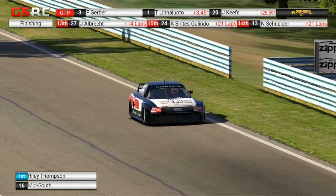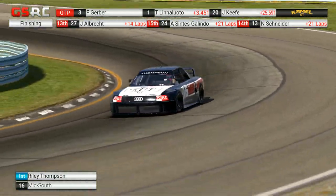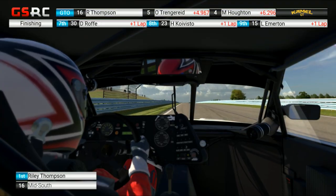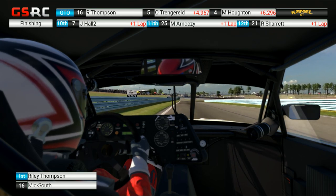What a feel-good story this is for the Mid-South driver. Is he still competing in the AM Championship? Did they bump him up since he won the AM Championship last round? I don't know, but we're going to find out. We'll bring that information to everyone here just as quick as we can. Absolutely.